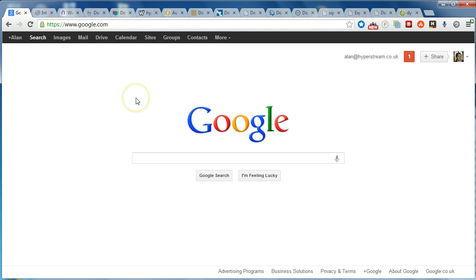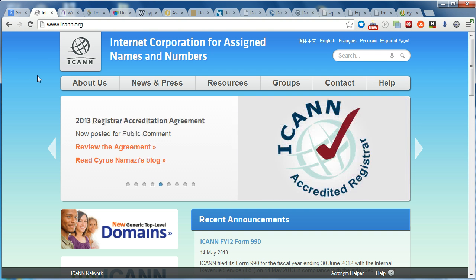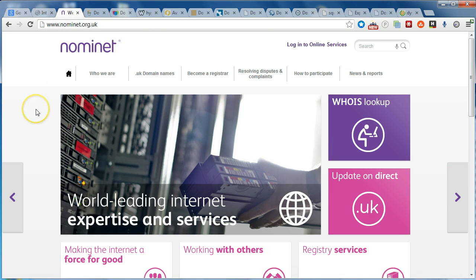The only way to register and start using a domain name is to use the service of a domain name registrar. The domain name industry is regulated and overseen by ICANN, the organisation that is responsible for certifying companies as domain name registrars. In the UK, Nominet is the main domain name registrar. All companies wishing to become registrars need to register with Nominet.